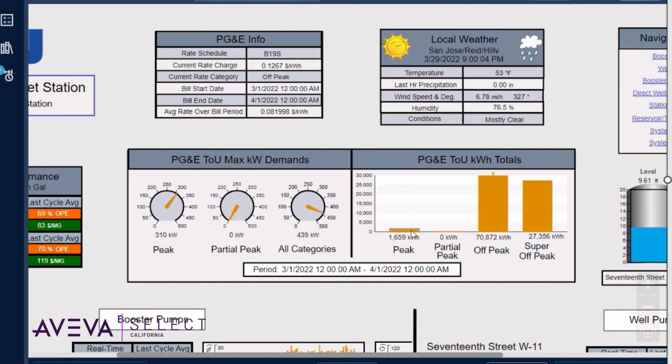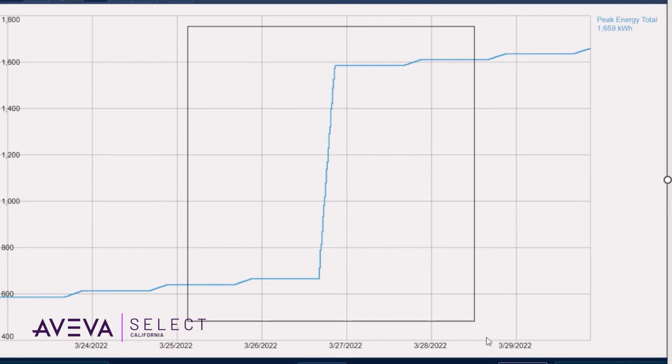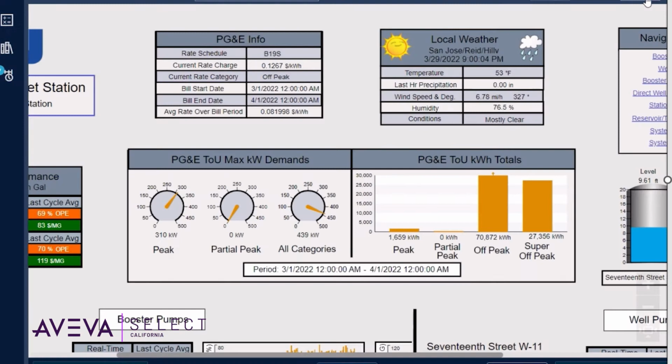We can click to investigate, and it pulls up this time series trend where we can either change the time scale on the bottom, or we can click and drag on the graph, zoom into a time of interest, click for a pop-up, and see, okay, on March 26, we had a spike increase of about 1,000 kilowatt hours. With that information, we can then investigate which pumps were running, how much power they used, so we can better manage when they perform in the future.